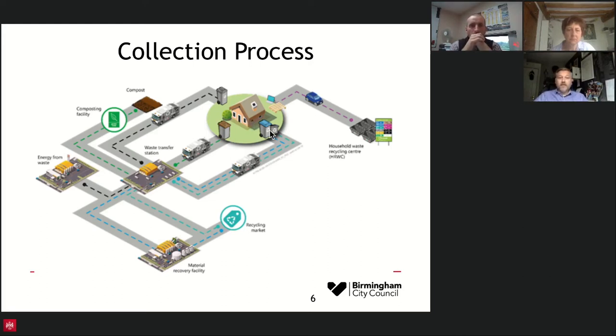Our recycling is collected on a fortnightly basis, and again in a separate vehicle. That then goes to the waste transfer station, and the waste transfer station sorts that. Our paper goes to a separate recycling market, and the rest of it goes to a material recovery facility where we do additional sorting, and then various elements of that are sorted and go through to recycling. At the moment, we still get quite a high degree of contamination from households putting things in the wrong bin, and around 13% of our waste that goes into this facility ends up back at our incinerator producing electricity.